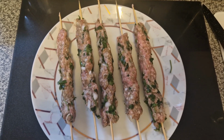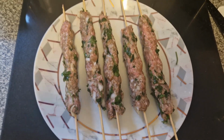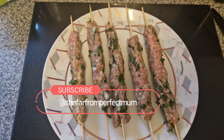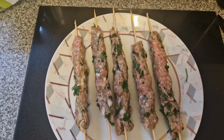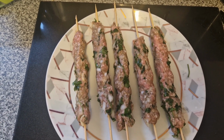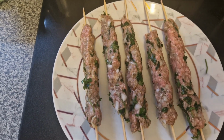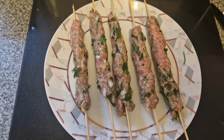Here are the Greek kebabs all ready to be cooked. So I put a little bit of olive oil in my hands, and I took a piece of the mince. I've moulded them onto the skewers, and then I've just squashed them all along to thin them down and stretch them along the skewer. They are looking like they're going to be really good. They're very easy to make as well.